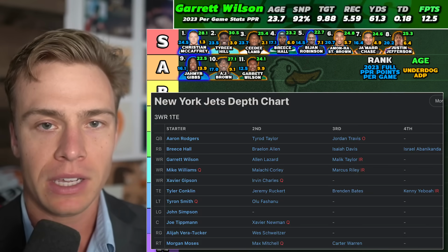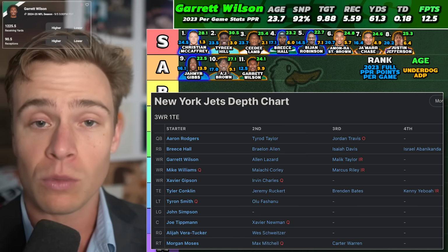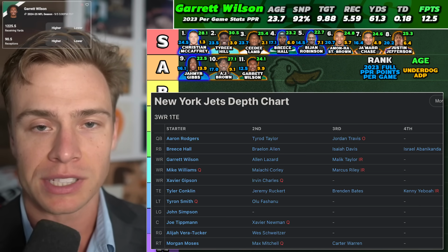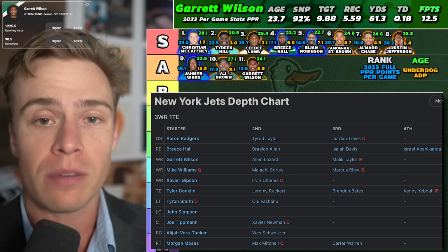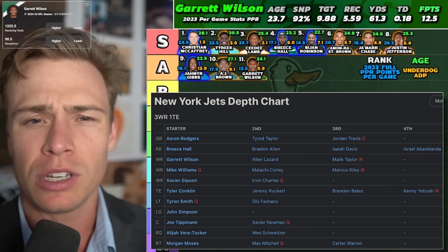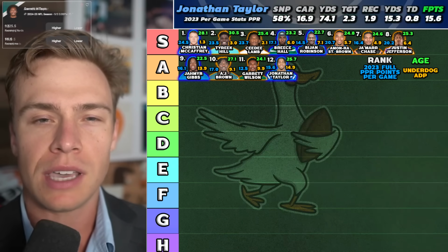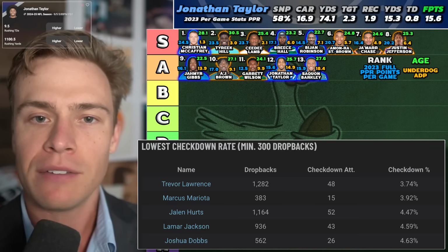Garrett Wilson at 11. Yes, Wilson was a wide receiver 4 last year, but he played with arguably the worst starting quarterback in the NFL with Zach Wilson, and he has the largest QB improvement going to Aaron Rodgers this season. So obviously, everybody, including myself, is expecting a massive step forward for Garrett Wilson. Jonathan Taylor, Saquon Barkley will be our next 2 guys. Very basic here.